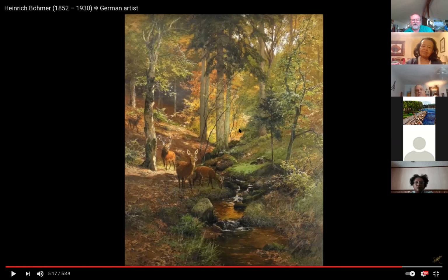You can also play with the value and the intensity of one area against another. In this case, he's playing with the value, but he's also playing with the intensity. The tree trunks here are lower intensity, and then he's increased the intensity behind it, which also helps this area back here look like there's light hitting it. Okay. And it just enhances that effect of sunlight hitting this area and not the tree trunks themselves.